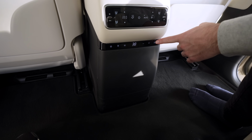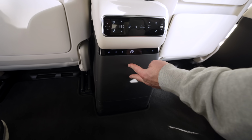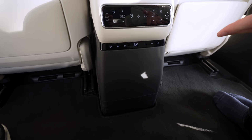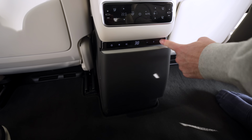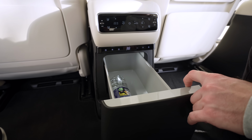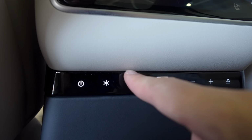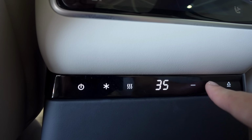I hit this button and this drawer slides open, but I just like the way that this one is integrated and out of the way. And it's the perfect spot for accessibility. Like, this is where you would want it. But what's special about this unit is it can both heat and cool. Again, with that focus on family and keeping family in mind.